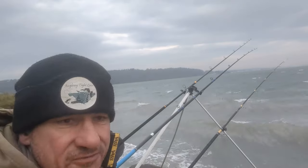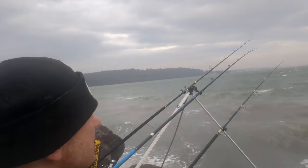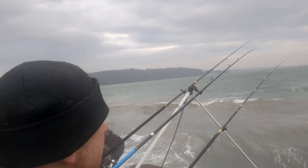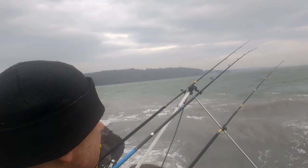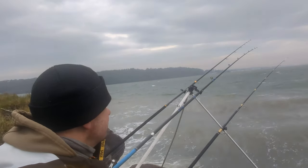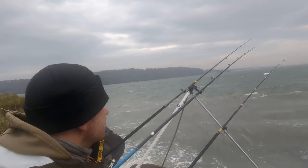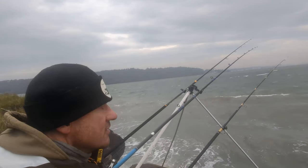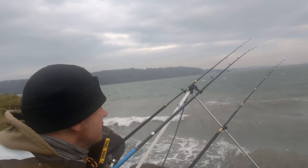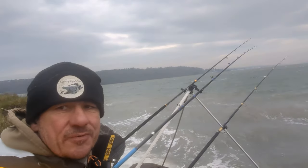It's just trying to find the fish. One fish will do this session for me. I'd be quite happy to get one flounder and get out of here. But there's nothing touching the baits yet. This easterly wind doesn't do any good either, to be honest. Anyway, let's get back to it.